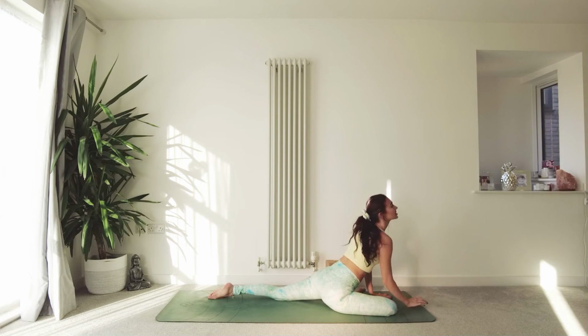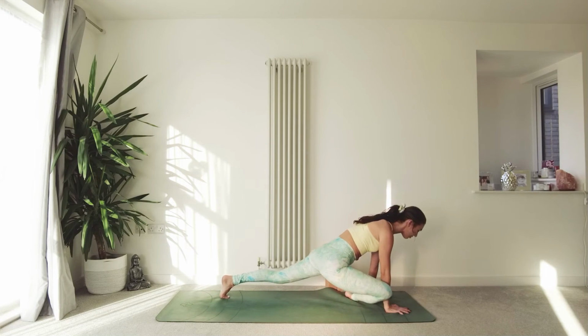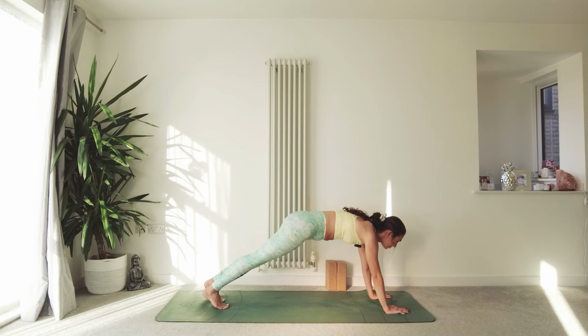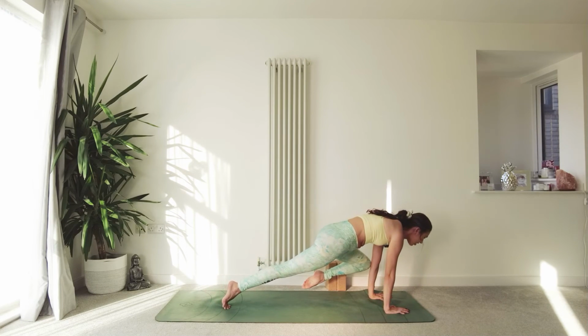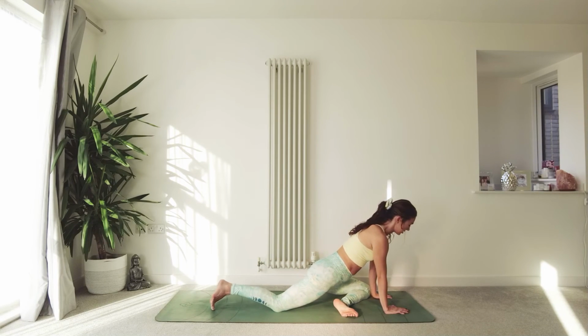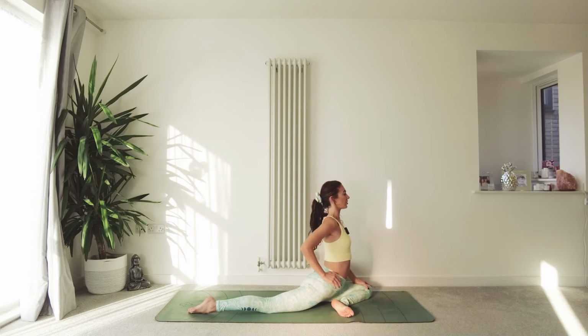Inhale, walking the hands back in. Tuck under the back toes, power through that back leg, step the right leg back. And we'll come to left side, so left knee to elbow. Then the left knee comes down. And we slide it back, finding our pigeon position on the other side.